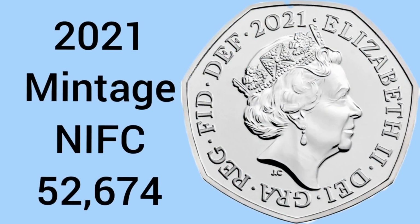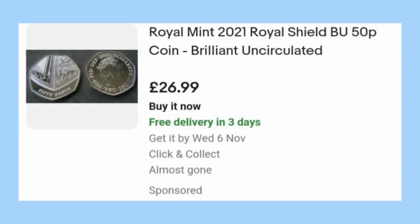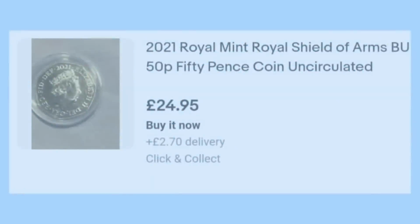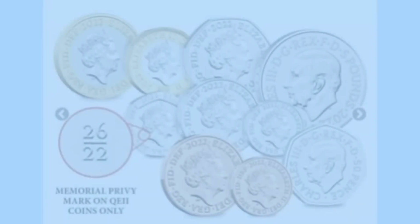And then we have here 2021, again NIFC, with 52,674 produced, and these 2021 Shields are selling for around £26 to £27 on eBay, so almost £30 just for 50p here if you find one. So again, make sure you look for these key dates on your 50p Shield coins.